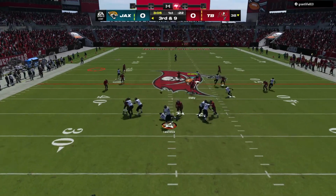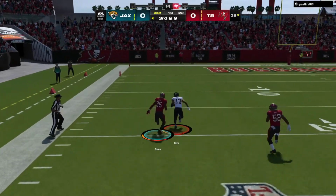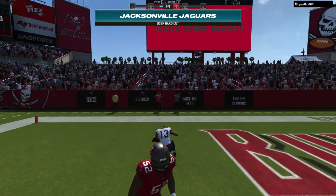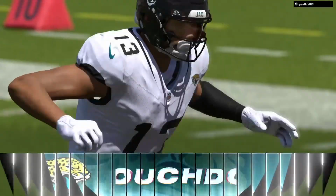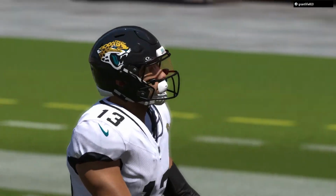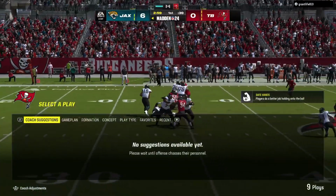Now Lawrence to throw. That is caught. He's got a first and maybe more. Touchdown, Jaguars. Christian Kirk, 62 yards. And the Jaguars are on the board first here on the road in Tampa.